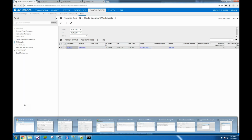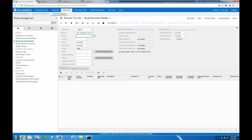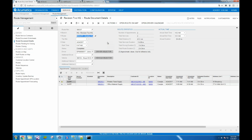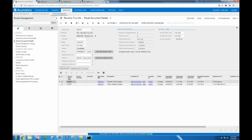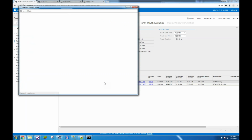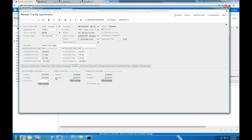If I go now back to my original web version of the screen, let's go to our route document details to see how my route would look. You can see now that I have a new tab called Location. The location is going to be displaying the actual location from which I started and completed the route, and something very similar is now displayed in the appointment form. So if I go to my location, I can see where I actually started and completed the appointment.